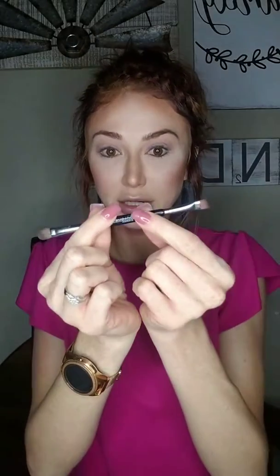Okay, all right, cool. So just softly in there. So you could stop there if you just want a super soft look, or what you can do, we are gonna take, I love this brush. This is our liner shader brush. I love stuff that's like dual use. It's amazing. Okay, so we're just gonna take this in.